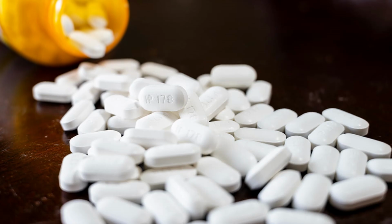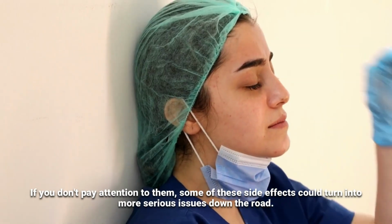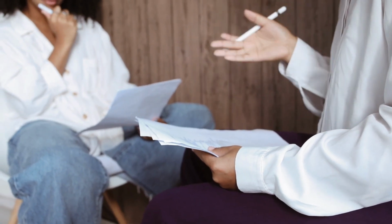But just like with any medication, metformin comes with its share of side effects. If you don't pay attention to them, some of these side effects could turn into more serious issues down the road. And that's exactly why we're here today, to shed some light on these side effects.